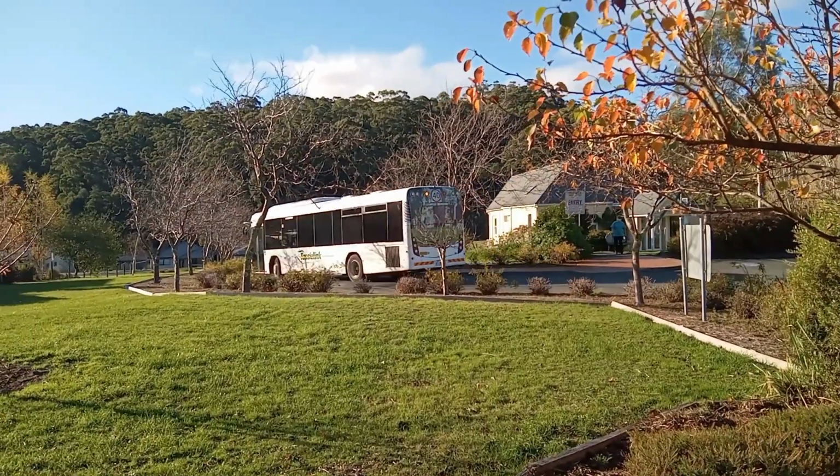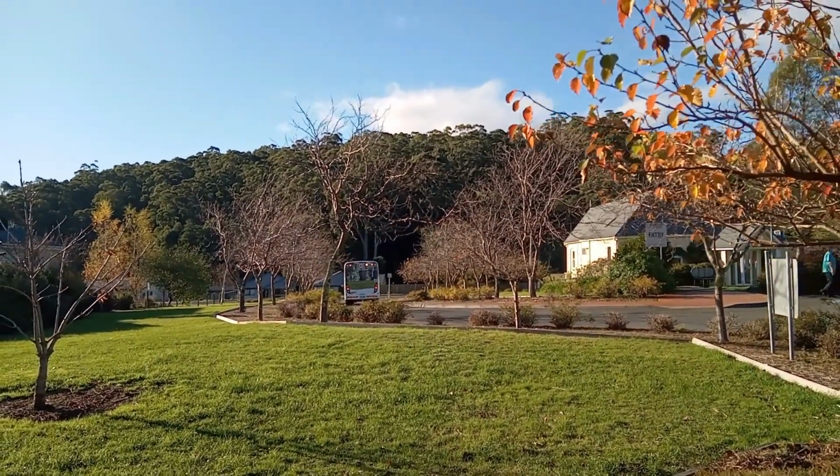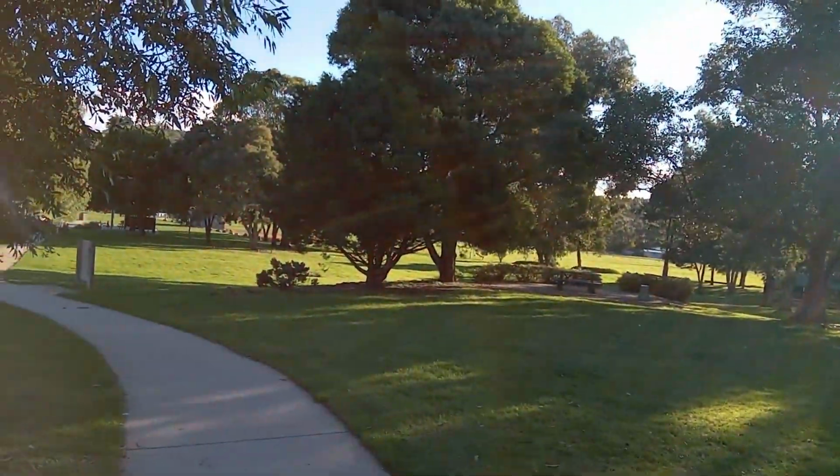On its way back to Hobart. Now I'll catch the bus in 50 minutes. Leaving that one go. So there's 2 more buses here today. So yeah, this is cool.